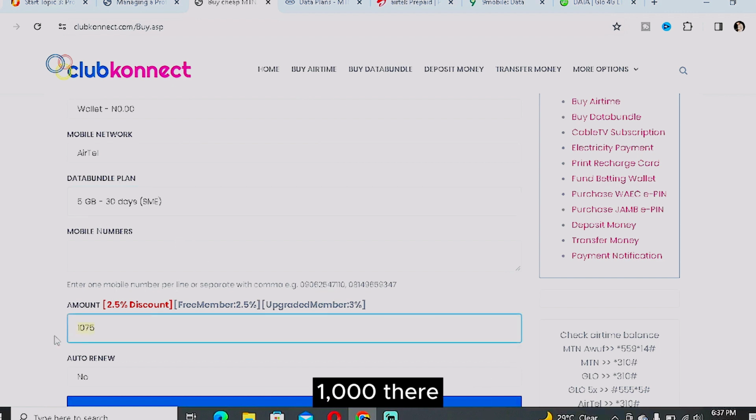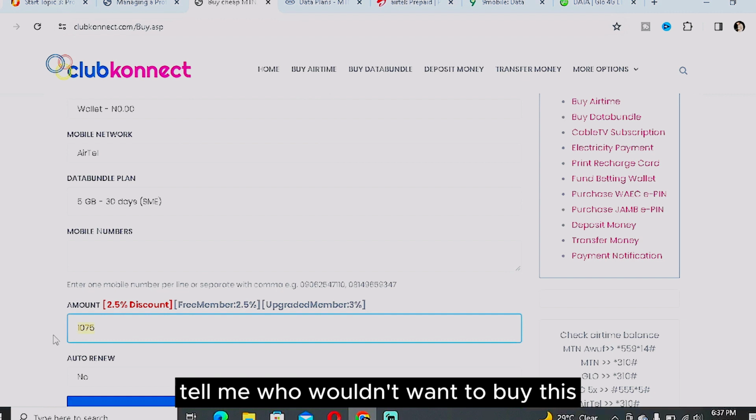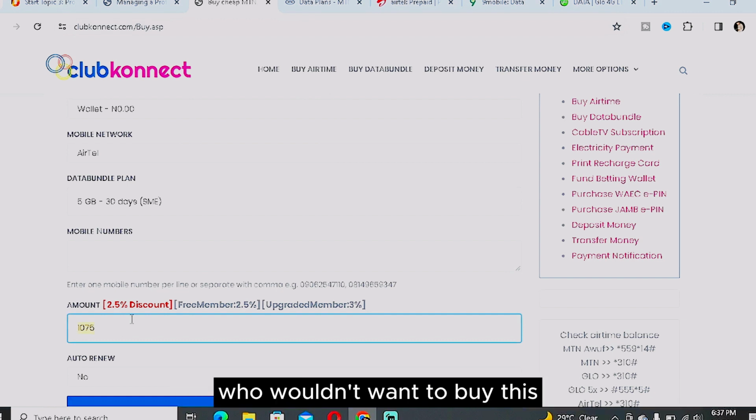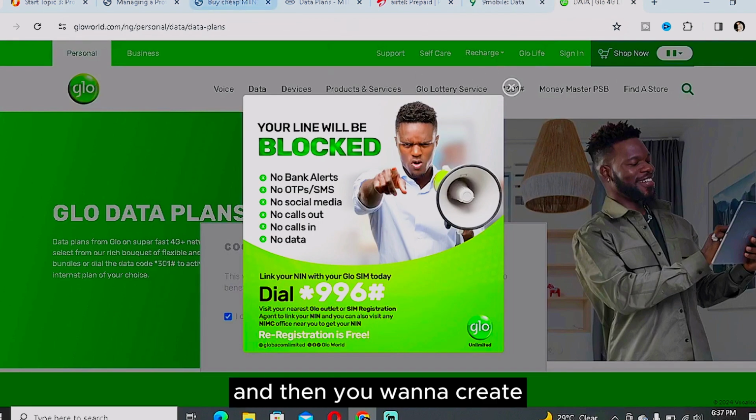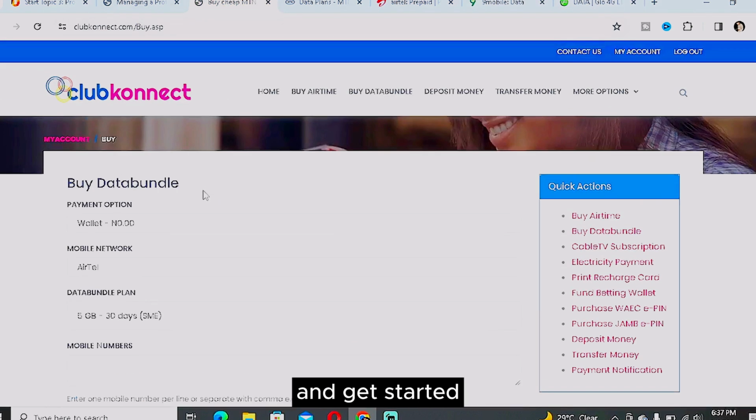5 gigabyte for 1000 naira. Tell me who wouldn't want to buy this. So this is the idea. You also want to do the same thing for Nine Mobile, for Glo Network, and then you want to create your own account and get started.